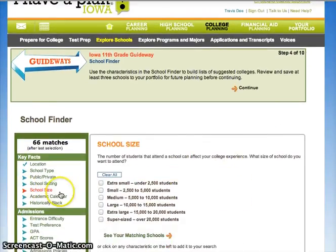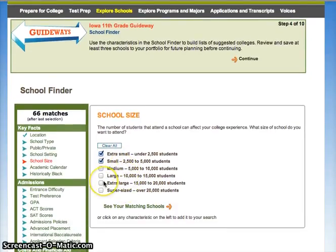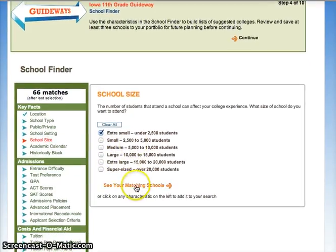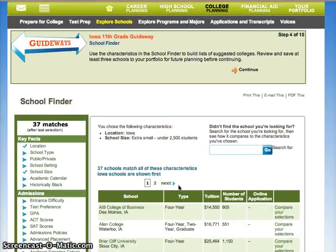And maybe I want to go to a very large school, a university, over 20,000. Okay, supersized. Maybe I want to go to a really small one, under 2,500. Whatever you think might fit your needs. Maybe you can click more than one. But for our purposes, I'm just going to click extra small. So now I'm looking at schools in Iowa that are under 2,500. There are 37 of them.